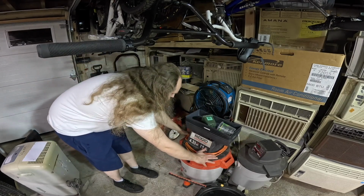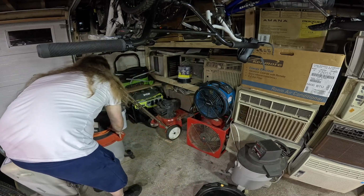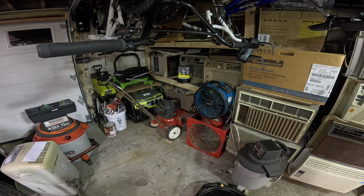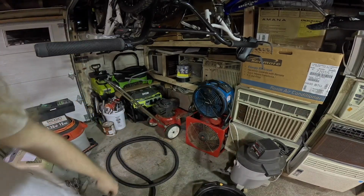In fact, you know what? Let's do some vacuuming over here. Get this area cleaned up a little bit, and then I'll put it back the way it's supposed to be. We're going this far, we should at least clean it up and sweep it rather than put it all back dirty. This is the best vacuum hose I've ever used. Fantastic.